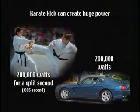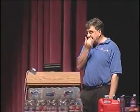And how much power did Maxim create? We're not positive, but somewhere between 100,000 watts and 200,000 watts. Now, remember this light bulb? This light bulb was putting out 100 watts. These bicyclists put out 100 watts. So he was doing about 1,000 times more power in that very short amount of time. And when he did that, he was doing as much power as a car speeding down the road. But it was only for a very short amount of time.